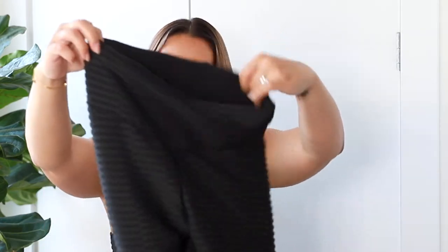Give me some time, give me some time. Honestly, the quality though, they're nice and thick. If you do take these to the gym, you're not gonna see no booty. They're not see-through. Even stretching them out, they're really good quality, and you don't have to worry about that booty poking. Number two, I got them in black, but this material is a little different.